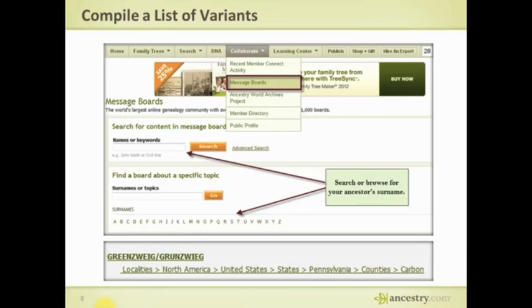At the very bottom, I've pulled up one. This is from my husband. His ancestors came over as Grunzweig, and then a few generations later it was Greenzweig, and then a little while later it was just Green. So this kind of thing happened. So that's the type of thing you're going to want to look for. And other people who have gone through and done the research may be able to tip you off to some of the different variants for the surname.